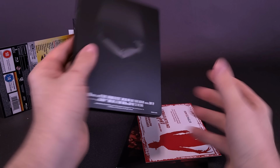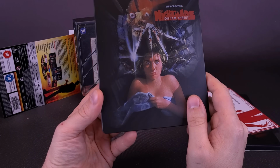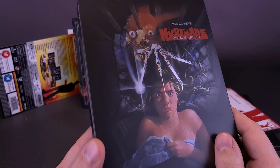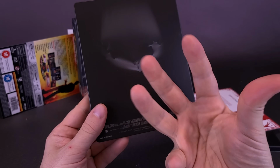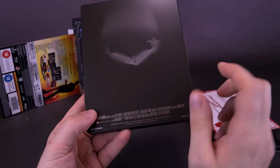And of course, what we also have inside is the steel case. Now, this has a little bit more recognizable poster. There's Nancy down below there, the classic claw of Freddy up the top. It's got a bit of a metallic sheen to it as well. On the side, we've got Nightmare on Elm Street. On the back, we've got Freddy coming out from the wall. Much better done than, obviously, the remake. Nice little case, though. Let's open this up.